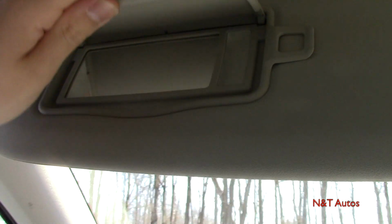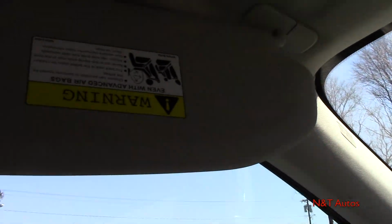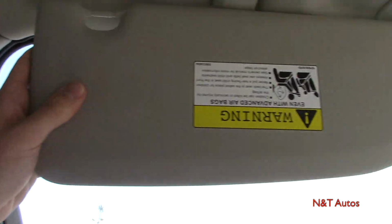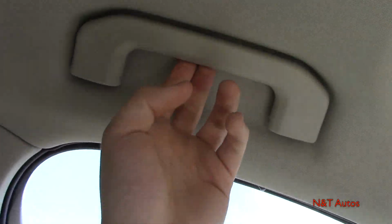Also have these pretty nice visors that are cloth lined. You also have an LED light, card holder, and a mirror. And if you flip them over, they will block the sun to the side, although it doesn't move back and forth. And you also have a grab handle.